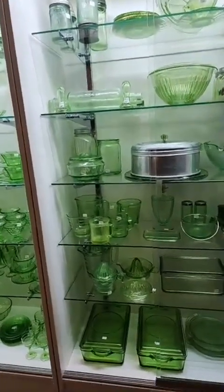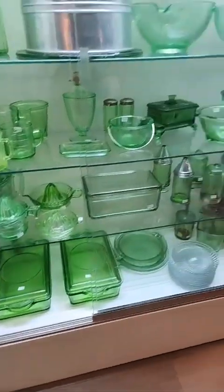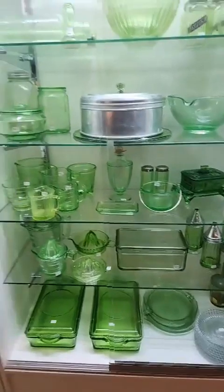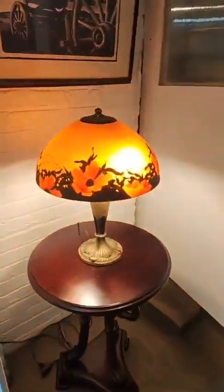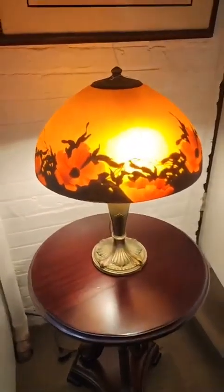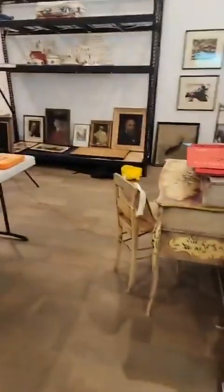But you can see there's a lot of kitchenware as well. Love the refrigerator jars, the hydrators, measuring cups, mixers, all that kind of great stuff. Reverse painted Jefferson lamp, very nice. Just a beautiful color and good decoration.